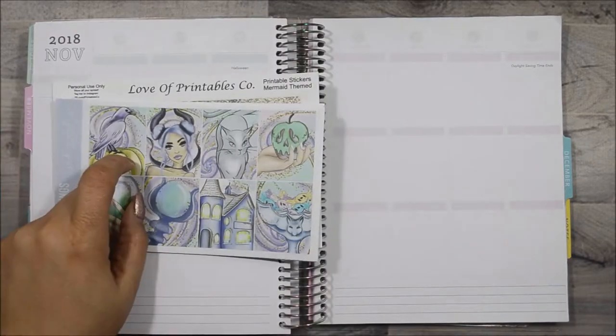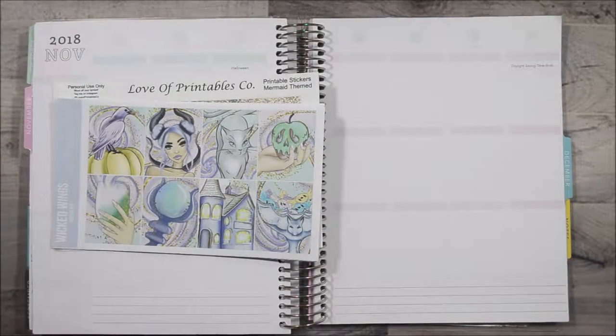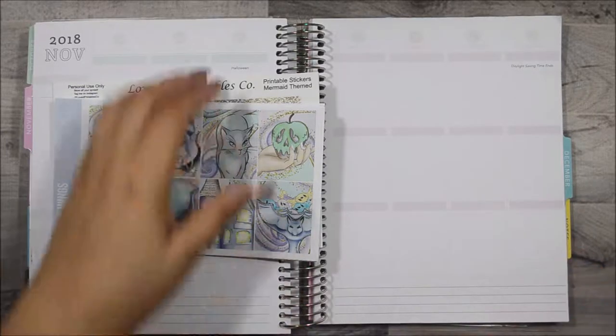So what I'm going to do, what I always do, is put down the bones of the kit to the planner. And if I feel like I'm going to talk through it or whichever, I will come back and let you know.